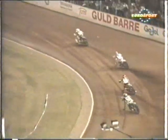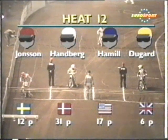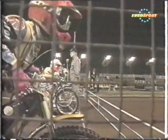Tommy Knudsen leads Heat 11 from Sam Amalenko, US team captain. Amalenko, 30 years old, very experienced in these meetings, but it is Tommy Knudsen that takes the win from Sam Amalenko, from Tony Rickardson, from Chris Louis, for the Danes, and Martin Dugard in yellow and black for the England Lions. There you're looking at Martin Dugard. Well, he had a good opening ride, so watch the tapes.